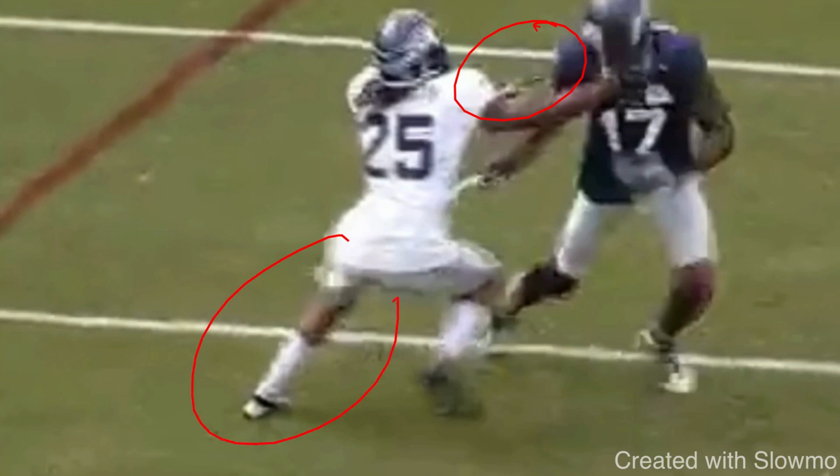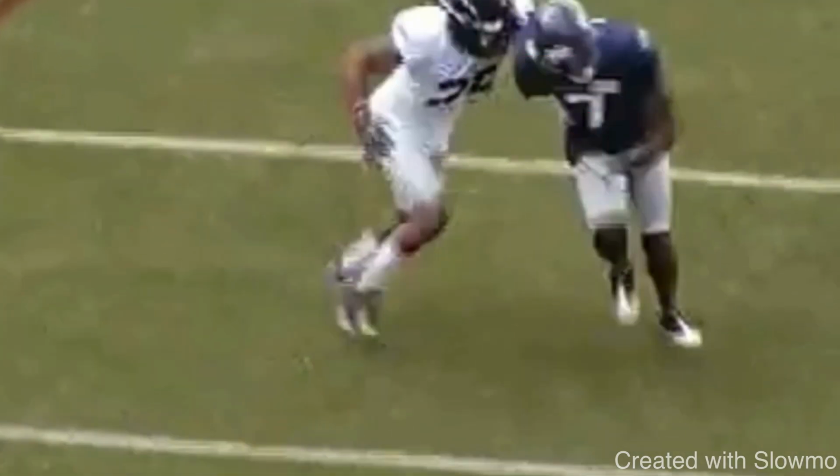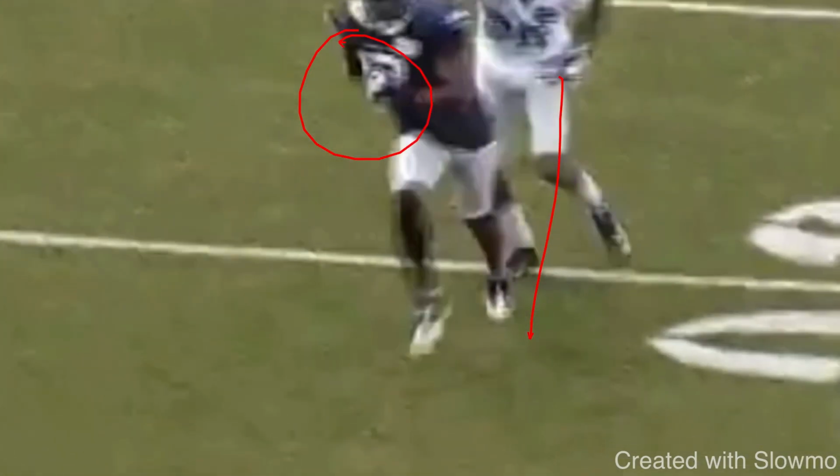If we get him to move off his platform and he's reaching like this, that should be easy work. I could swat with my left hand. I could rip underneath with my right hand. Do whatever you can to get his inside hand off of you so we can get up into the route. So what if his left hand gets on you? Your job is to maintain timing, and your job is to get off of the jam. That's all that you need to worry about.